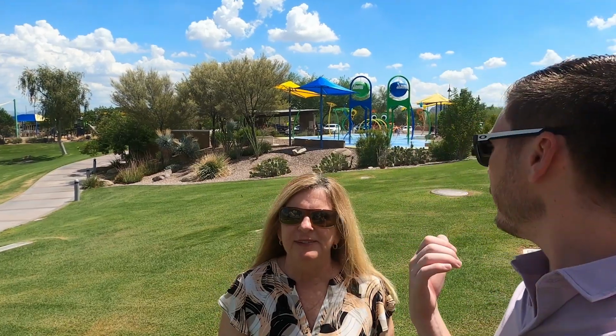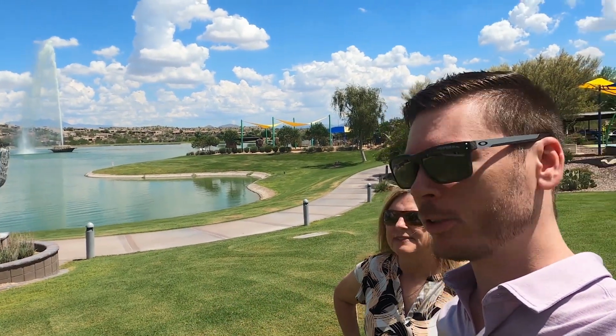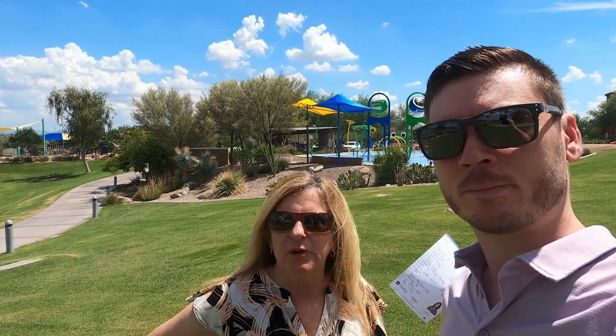As you can see right behind us here, this is a splash pad that they have over at the Fountain Hills Park. Great way for the kids to just have fun, get out of the heat, cool down a little bit, and let you enjoy these amazing views that we have all around us. What do you think? It's not too busy today because the kids are already in school, but during the summer this place is hopping with a lot of families.